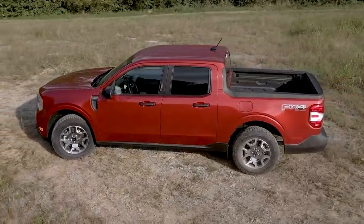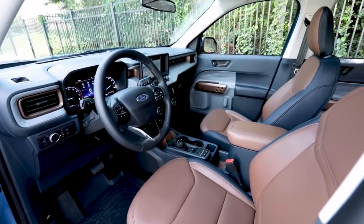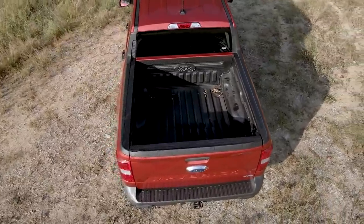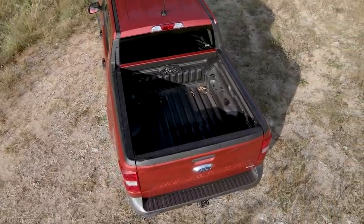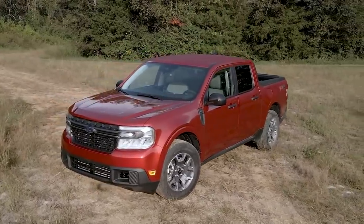Now, in an era where the average new car price is $41,000, that is a screaming deal. And it's why I think that this really is going to be the Mustang for the 21st century. Its appeal is going to go far beyond just the youth market that Ford has been targeting.